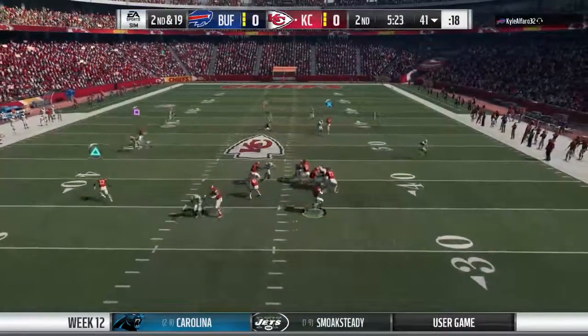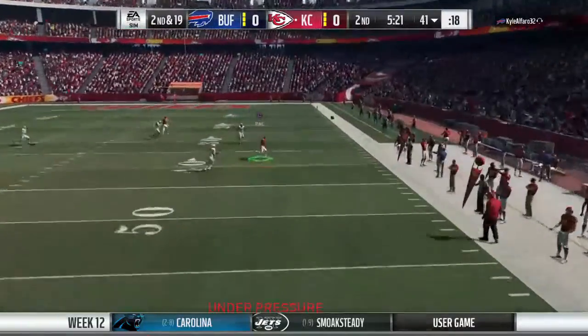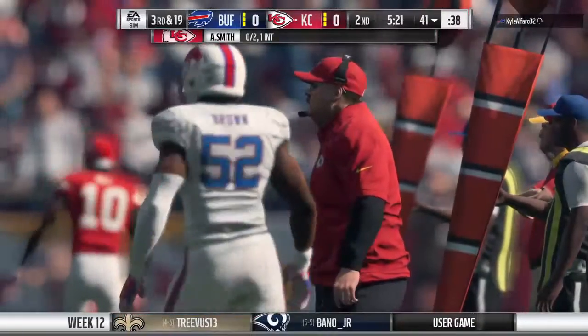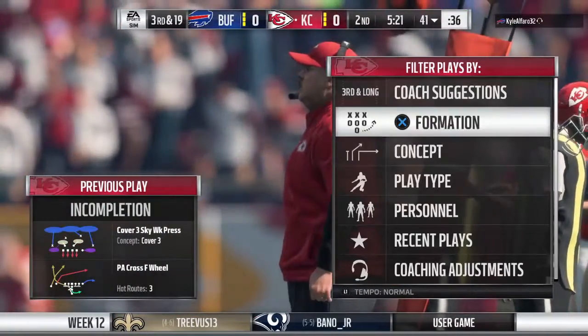Here's Smith now on second down. Flushed out right. And too much juice. It'll be out of bounds, incomplete. He was looking for Tyreek Hill that time.